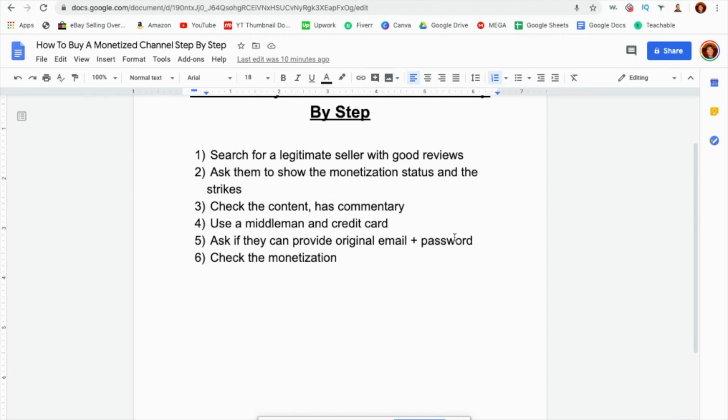Most sellers, including Sky's the Limit, will offer this: they will provide the original email and the password. The reason you want that is because they could actually claw back the accounts if they have the original email. If you try to recover your Google account, they can just type in their email and password and get it back, because Google will always side with the original email. And if it's on the same IP address, it's even more evidence in their favor, even if you have two-factor authentication and stuff like that.